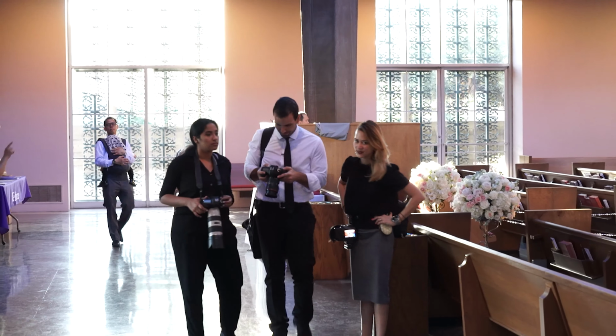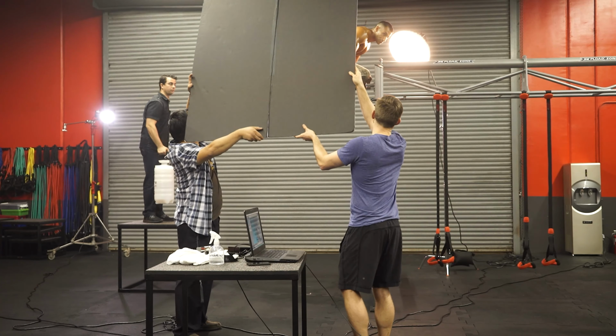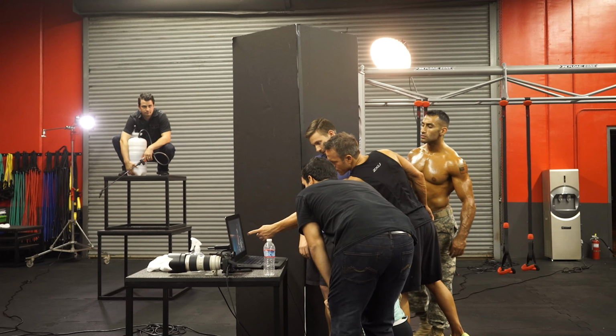Areas like wedding photography or commercial photography, especially big budget and big production commercial photography, are highly team-oriented areas. You have to be a people person. You have to navigate relationships.